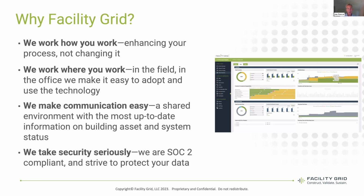Working where you work, a lot of our clients do want to utilize the mobile apps and they're in the field, but they need it easy to use and intuitive. So part of our feature-rich set is our permissions and our permissioning capability. So when a user, whether it's a trade partner or a GC owner or a commissioning authority, logs into our system, we can customize the features they see so that what's presented is only applicable to them.